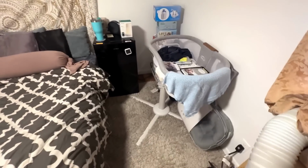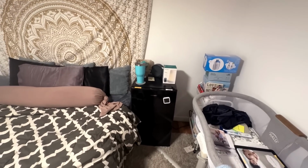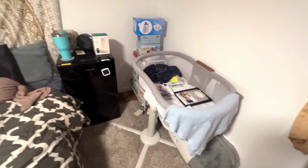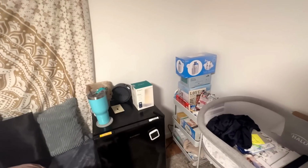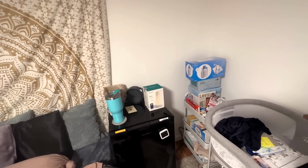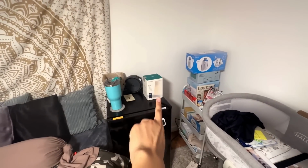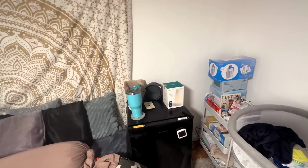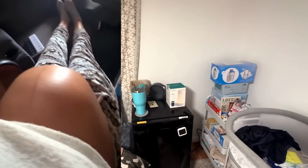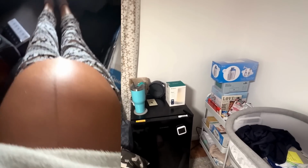And what else we got? Got a fridge. This is Jack's fridge for all his milkies, and his bassinet all set up. And a bunch of stuff over here that still needs to be set up for bottling and bottle warmers. All this stuff came from you guys from the wish list. This sound machine. Got my little puke can next to the bed because the contractions have gotten stronger.